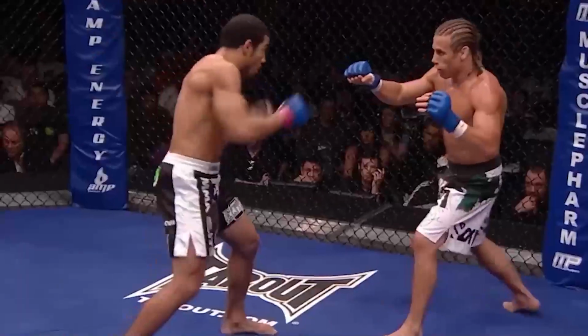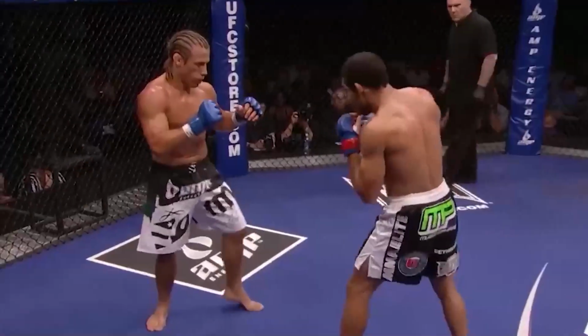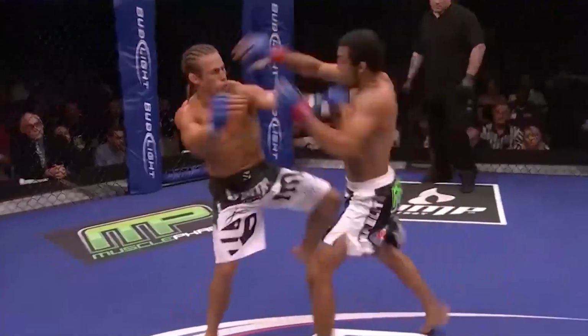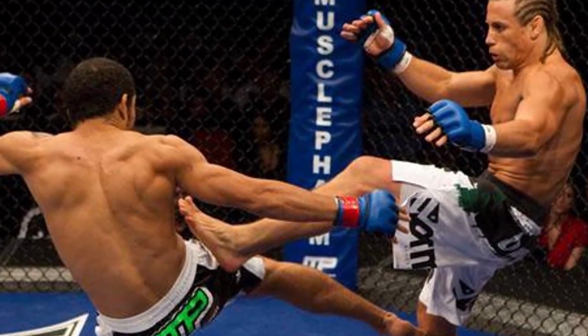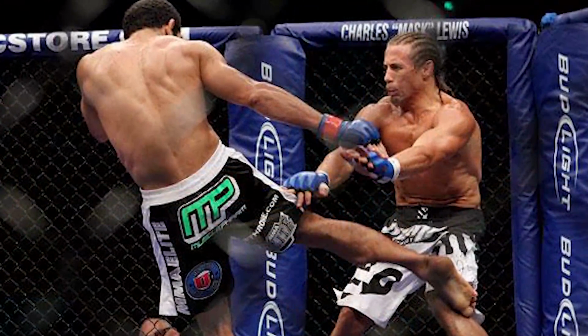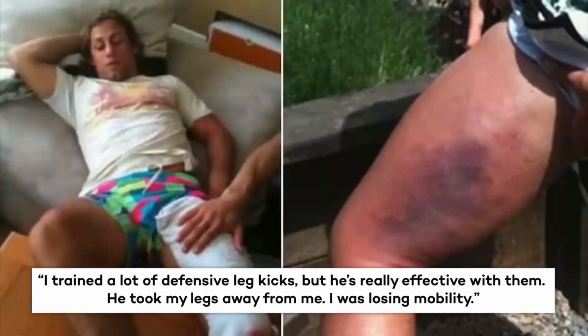Aldo cruised to victory and in the process seriously injured Faber. He punished Faber's left leg for 25 brutal minutes, 5 rounds, landing over 30 kicks in this time span. To Faber's credit, he took the leg kicks like a man and fought until the end. In his statement, "I trained a lot of defensive leg kicks, but he's really effective with them. He took my legs away from me.